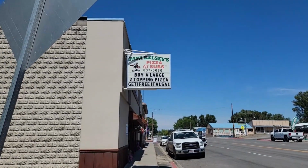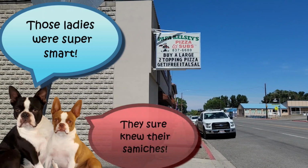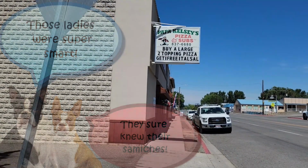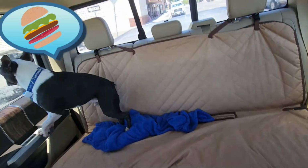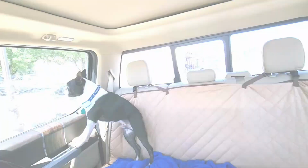One of the recommendations that we got from the nice ladies at the State Park Visitor Center was to try out Papa Kelsey's for lunch today. So that's what we're going to do, because we can take it on the road with us. It's hot out today. It's 94 degrees, but we got some good AC going.